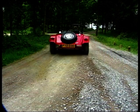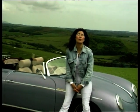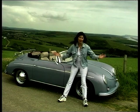Chesil are here, but I've already been down to Dorset to take a closer look. The Porsche 356 design is 50 years old this year. It was their first model which established their reputation. So what better way to celebrate than to build something which evokes the spirit of the most famous 356, the Speedster.